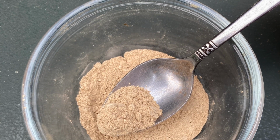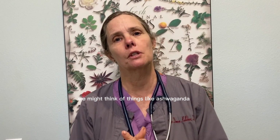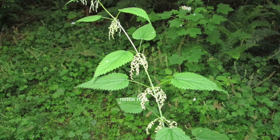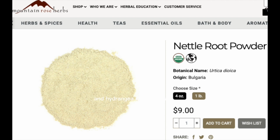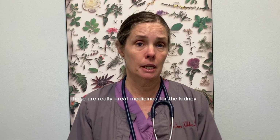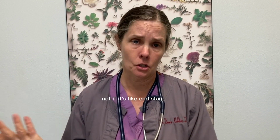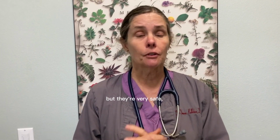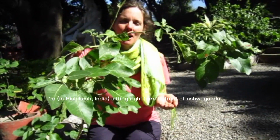Let's talk through the botanicals, and then we'll talk through the Chinese herbal botanicals. For the Western herbal botanicals, we might think of things like ashwagandha, nettle root, fo-ti root and hydrangea root. These are really great medicines for the kidney, especially in early kidney disease, not if it's end stage, obviously. But they're very safe. An herb like ashwagandha is so safe. Nettle root, very safe.